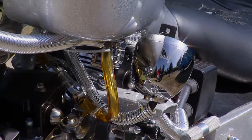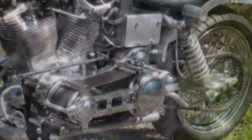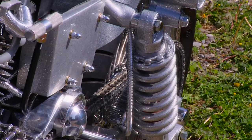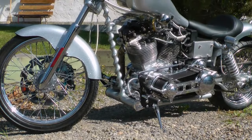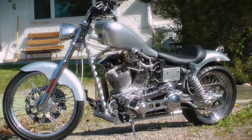To me, motorcycles are more than just transportation. You know, I would hesitate to call myself an artist, but I think there's something pleasant about looking at it. I think it's a nice shape. And of course, the paint is quite spectacular, especially when it gets out in the sunshine. I think the bike kind of speaks for itself.